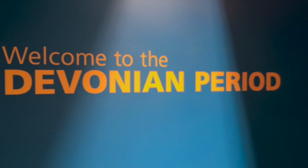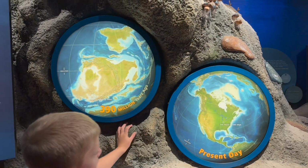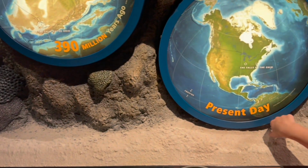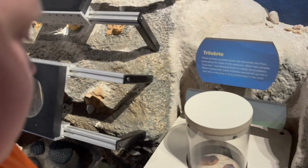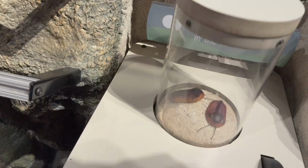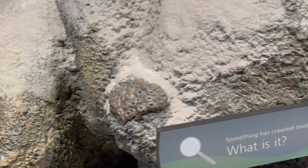Welcome to the Devonian period. Did you see it's showing you what some of these fossils are? Oh, that's a trilobite. That scuttled across the seafloor. So you might see a trilobite fossil. There it is.